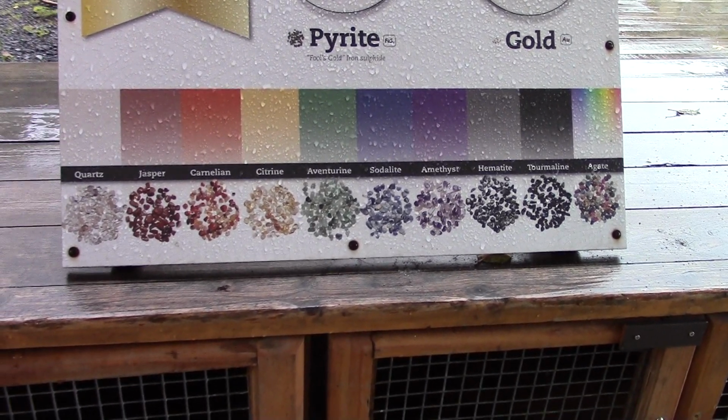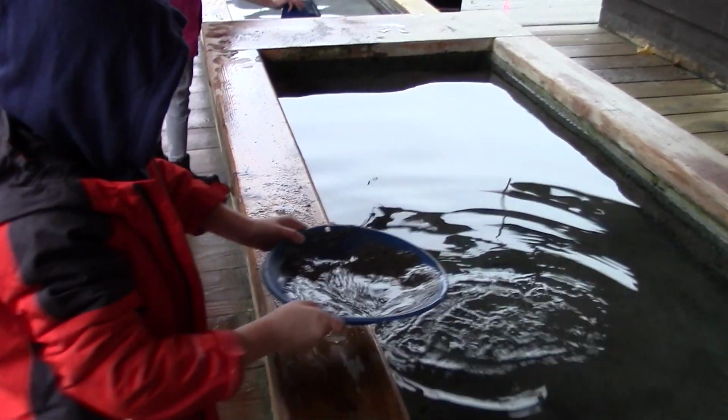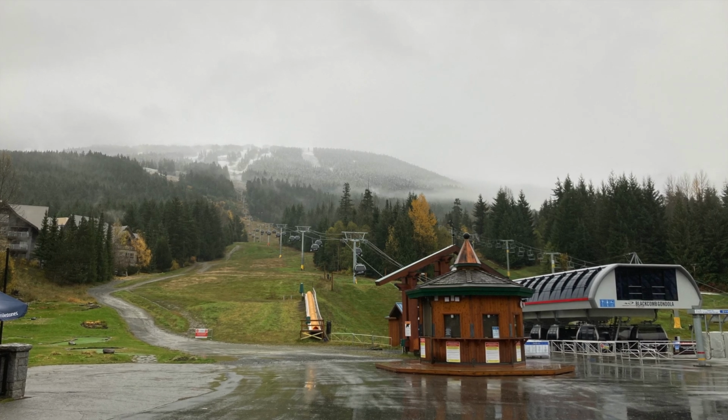Heading back to Whistler, we again had a chilled evening with dinner in town and some more pool time to end our stay here. We'd loved Whistler. It was a really laid back town and really relaxing stay in such a beautiful part of the world.